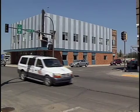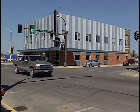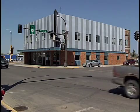Welcome to the Museum Roadshow. It's April 2010. We're over here at the First National Bank. This building is going to be torn down soon to make way for the Veterans Memorial Park.